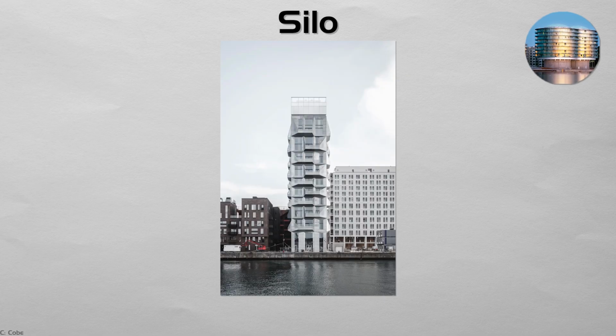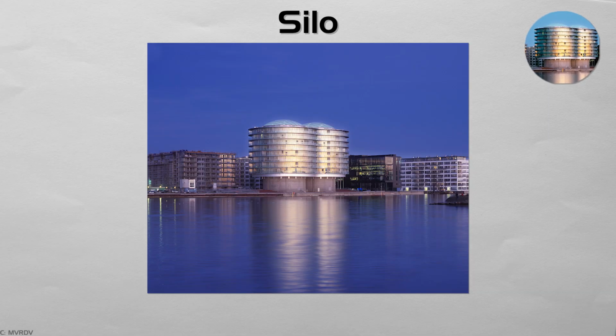Silo. Obsolete grain silos are cored and fitted with double-height flats, keeping the concrete shell and adding new windows like punched portholes. Shared sky bridges link silo stacks to adjacent storage halls, creating dramatic atriums while preserving harbor silhouettes. The model pioneered at Copenhagen's Gemini residences now appears in port cities worldwide.